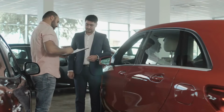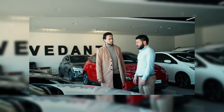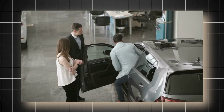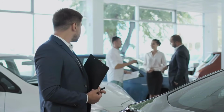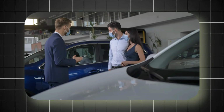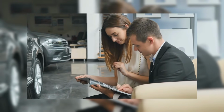Oh, this unit came from a different allocation. This one has additional miles. This one was classified as premium inventory. The average price difference between advertised and actual out-the-door price using this tactic, $2,847. And by the time you discover this, you've invested hours and you're emotionally committed to the purchase. Which brings us to scam number 10, and this is the one that ties everything together.